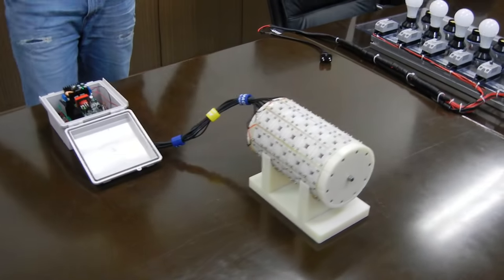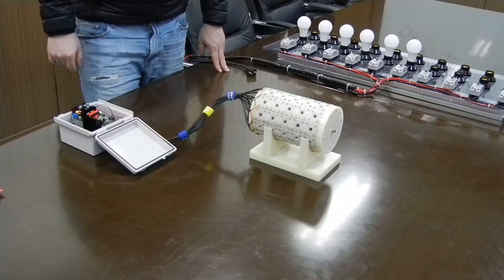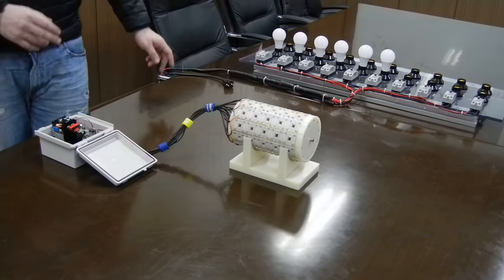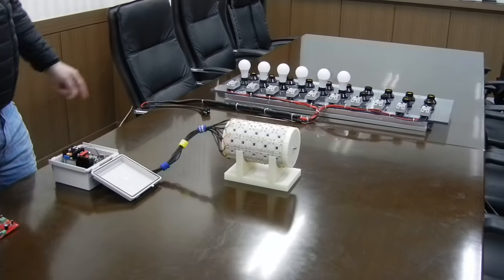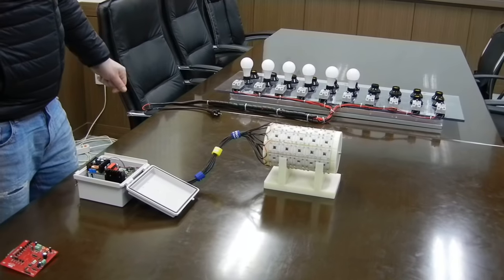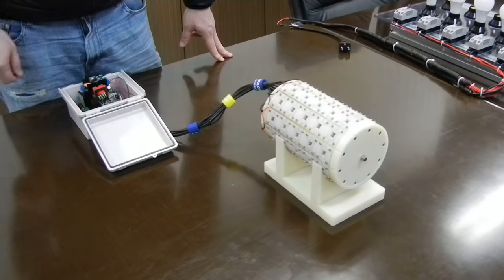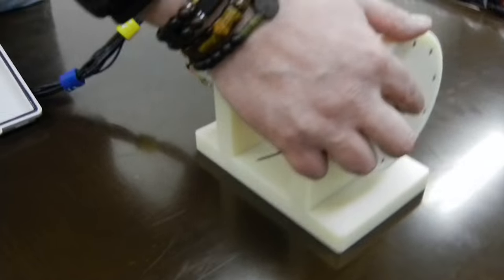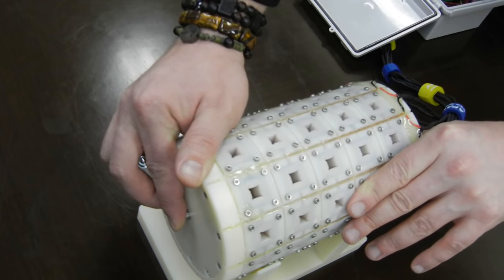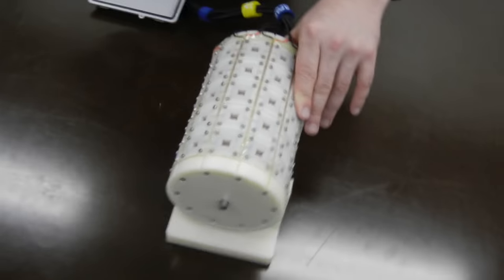Now it's with no output on the motor, so it's starting much faster. I will stop it. We will put on the output. The output is a lamp. Right now, it is a pioneer sample. We can just stop it by hand.